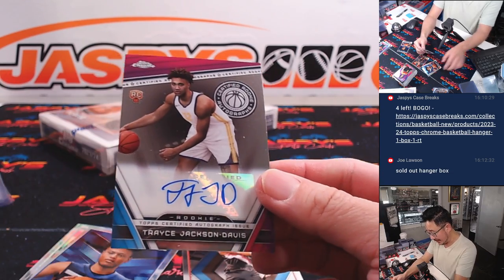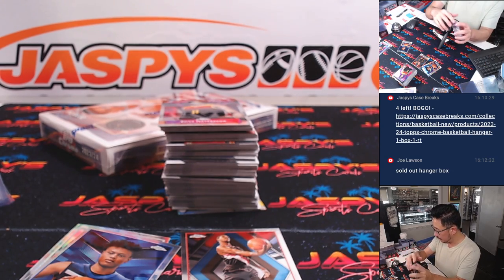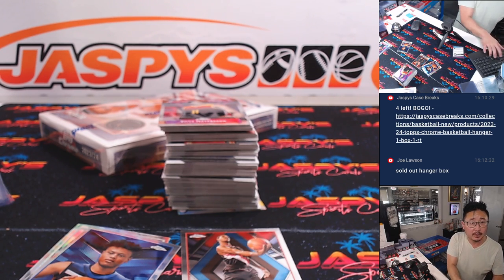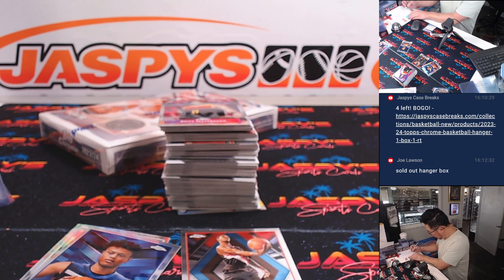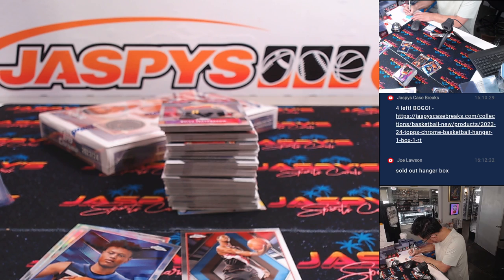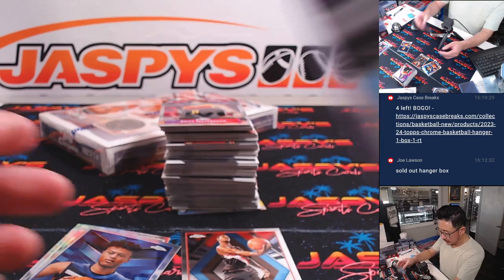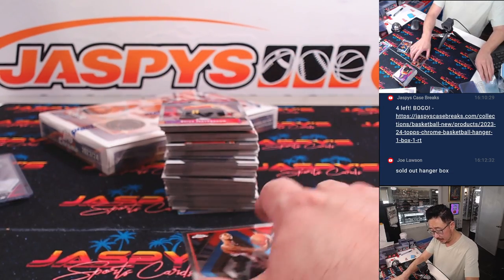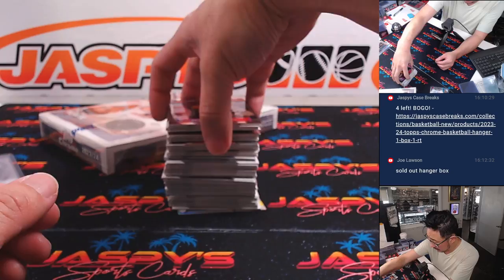And we got a Trayce Jackson-Davis, who I believe is a Warrior. I think he had a decent season too. Yeah, for the Warriors. Pazemski, I think, got all the attention, but I think TJD also contributed as well for Brian and the Warriors. Scoot will also go to Brian. See if we can find some parallels for him as well.